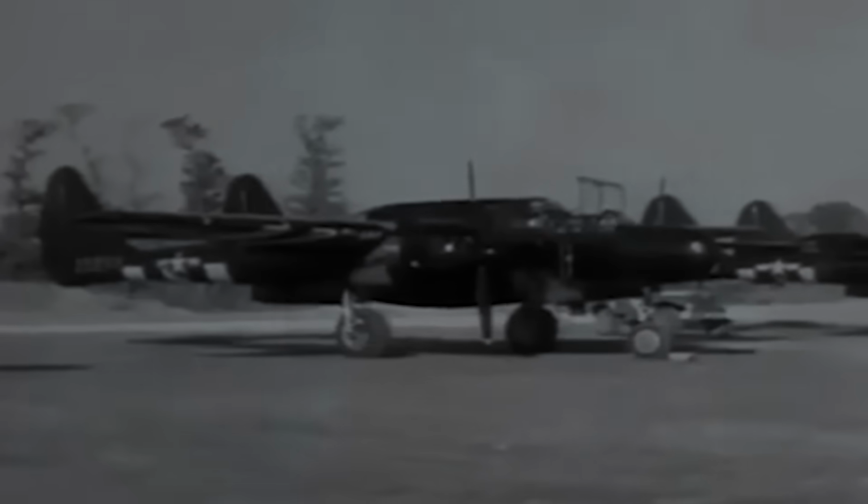In the Mediterranean, the 414th Squadron received its P-61 in December. They worked together with the 422nd Squadron in the Battle of the Bulge, the last major offensive campaign against Allies on the Western Front during World War II. During this battle, the P-61's obsolescence became apparent.